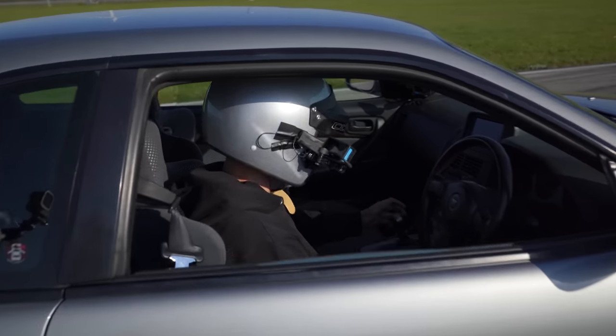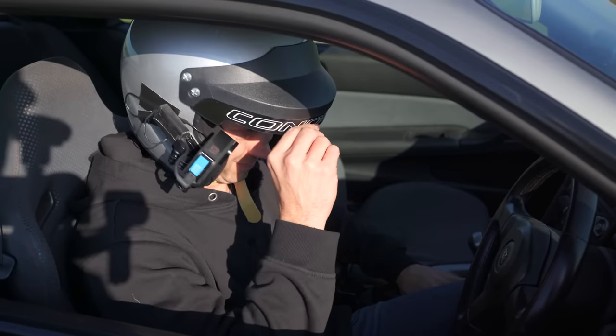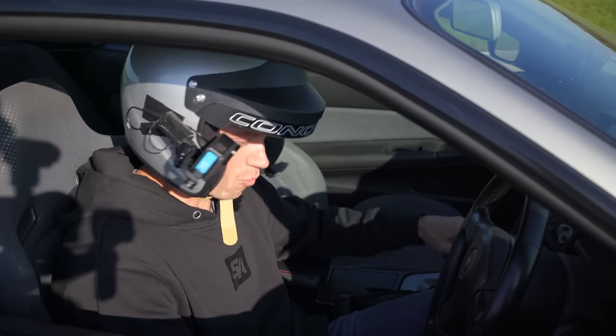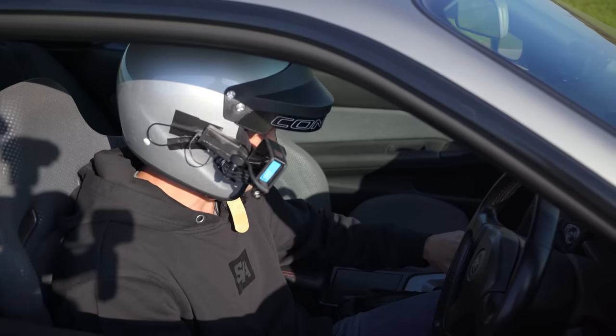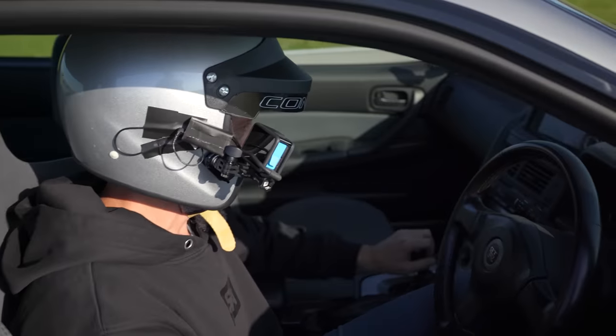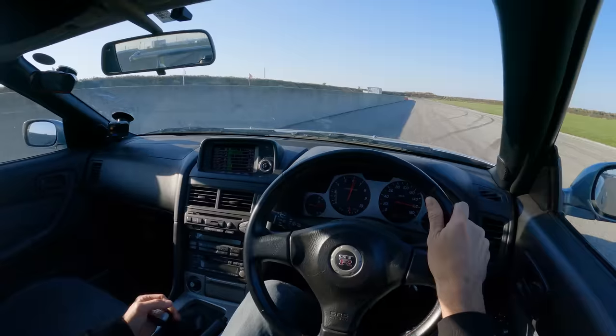What happened? I have no idea, man. It just shut down halfway through the run. Weird. It did not like something. Is there some safety set up or something? No, that definitely wasn't a safety. It made a weird noise. Okay, it seems to be running fine though. Coolant and oil temperatures are all fine. Weird.